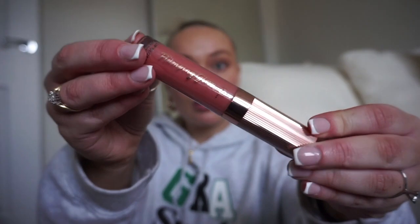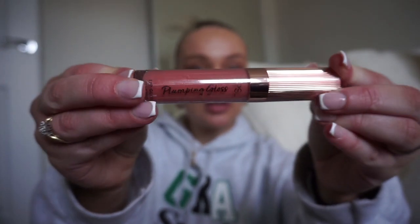And then you cannot go to Primark without getting a lip gloss. These are only £2.50. I'm saying these are only £2.50, but I swear lip glosses in Primark used to be 99p, so everywhere is definitely getting more expensive. These ones might be a bit more expensive because they're obviously Charlotte Tilbury dupes, but the colour is absolutely gorgeous. This is the colour.